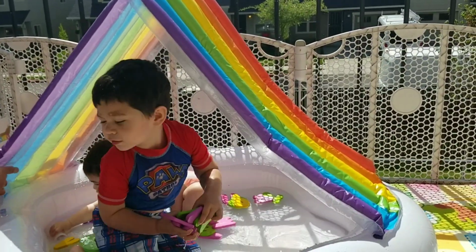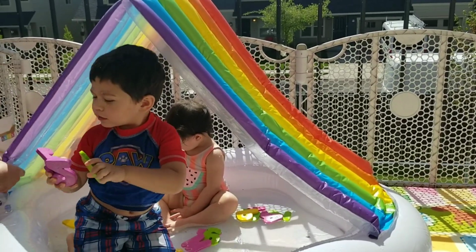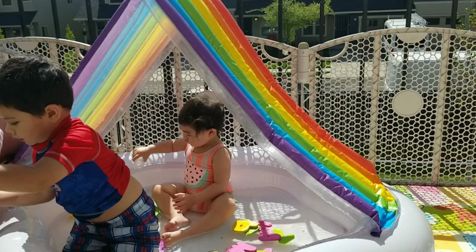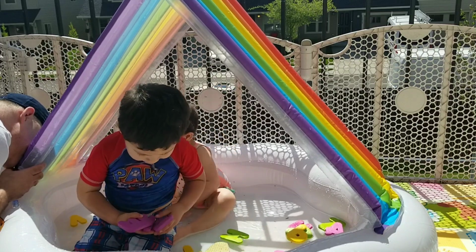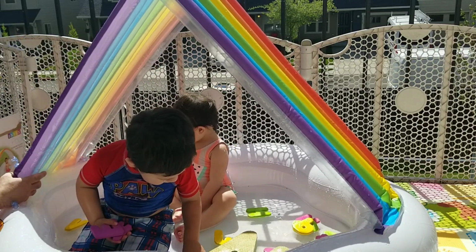Cool boat. Wow, look, two boats. Look, boat. There's a letter boat? Imaginary boat, huh? That's letter H. H boat. Wow, boat. Baby.